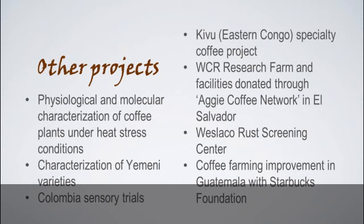We have a project which is funded through the Howard G. Buffett Foundation and Coffee Plant Development. They're looking at revitalizing the Eastern Congo coffee industry. It's called the Kivu Project. Kivu is the name of the region where this is happening.